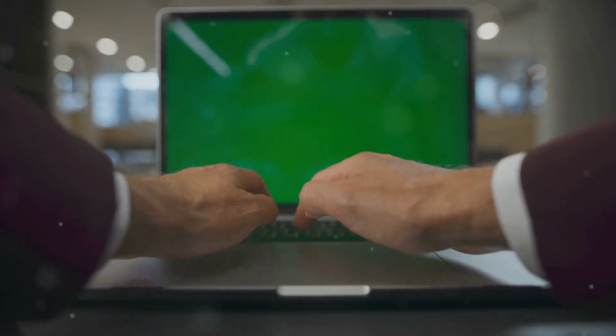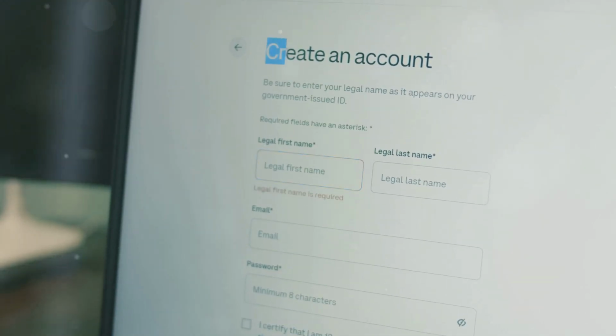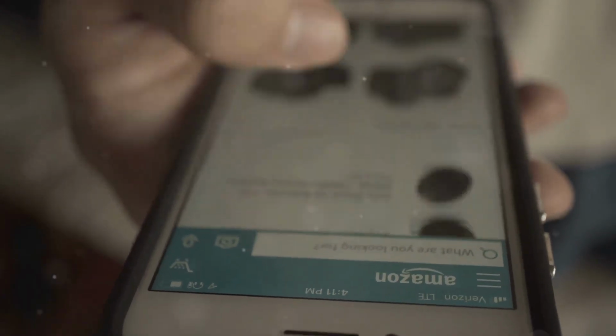Starting your Amazon FBA journey is straightforward. Begin by creating an Amazon seller account. You can choose between an individual or a professional account based on your sales volume. Next, select the products you want to sell.